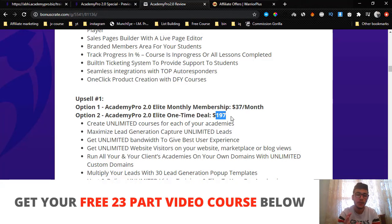Now, if you want access to these features, I would highly recommend you go for the monthly version. Try it out for 1 month. If you don't like it, you can cancel. If you have the money and are willing to take the chance and pick it up for $197, then go ahead. But most people won't have this money and are not willing to invest it from the beginning. So just go for the $37 per month. And if you like it, you can upgrade. If you don't, you can cancel your membership.